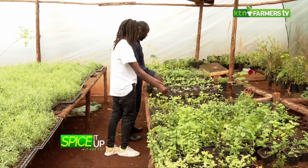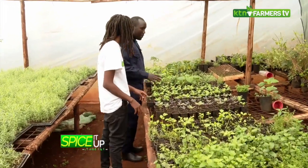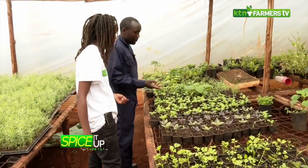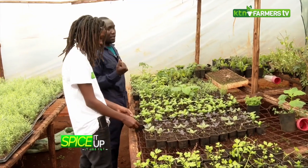For the 2 types, there are other specific types, which we call ornamental or for other purposes. These are things like lavender, which is used for insect repelling. We have others like citronella, which is also used for insect repelling. Others use them for making biopesticides. So those are the other categories of herbs which we also propagate here.